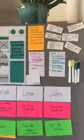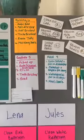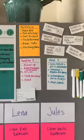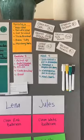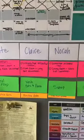So the big thing that we've seen is setting up routines. Okay, so you can see we've got 3 routines right here. So we've got the morning 6, the bedtime 5, and the meal 4. So morning 6 is as soon as you wake up, then you're making your bed, getting dressed, brushing your hair and teeth, getting your room tidy, and then you have a morning chore. Now each of our kiddos has a morning chore, and that's what's in pink.